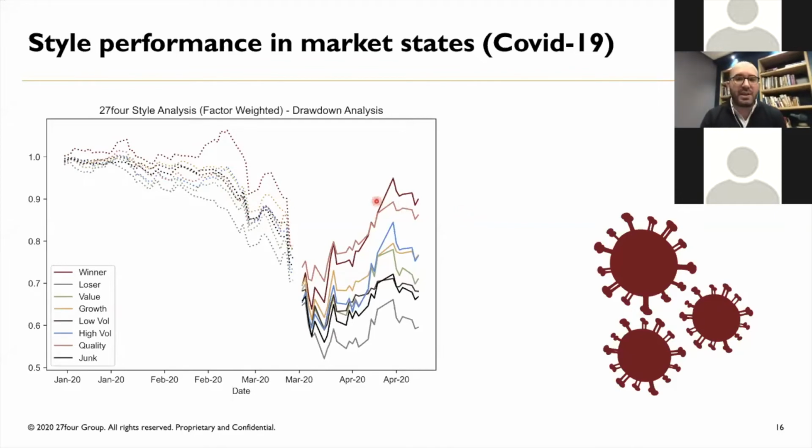What you can see here is that the best two performing styles after the drawdown seen in February and March 2020 were momentum or winner, and quality. Both of them have rebounded quite well. However, neither of them has actually beaten their previous levels, so they have both still been quite badly hurt, but they were the best in terms of the rebound on a factor weighted basis, when you weight shares based on their style.